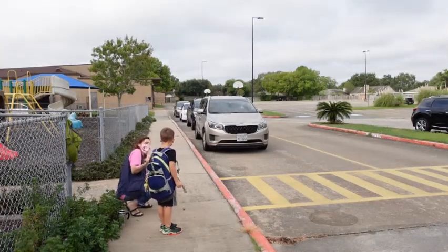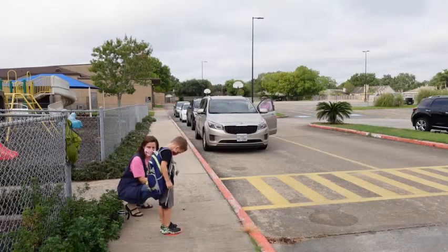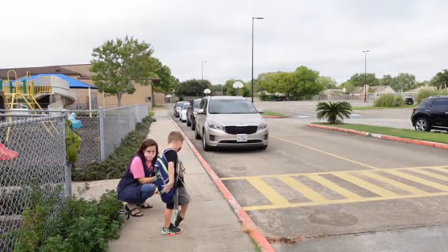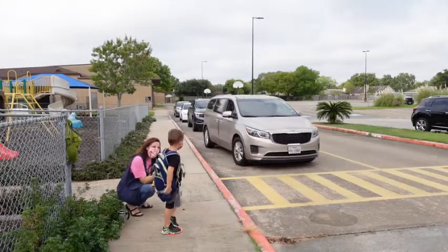Again, this process will take a little while until we get the hang of it. We want to make sure all children are safely buckled in their car seats before you pull away. So please make sure that you're patient during this process for the safety of all children.